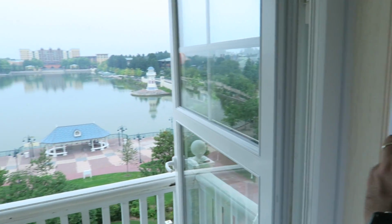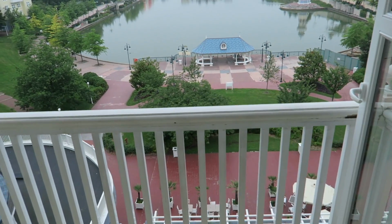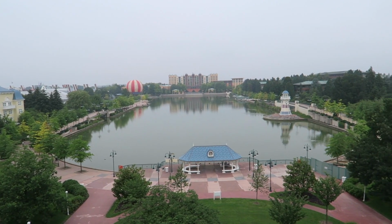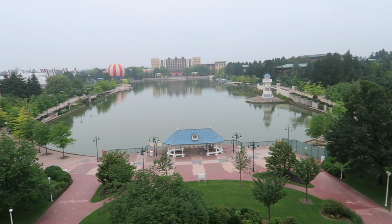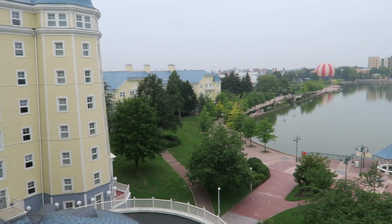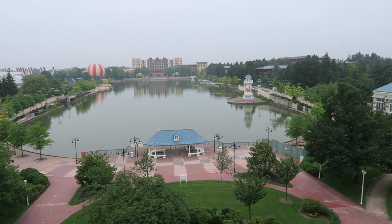And then, best thing of all, we have a little balcony. And the best thing is, we have a view. Boy, look at this. I think, without a doubt, this is the best room we have ever had in Disneyland Paris.